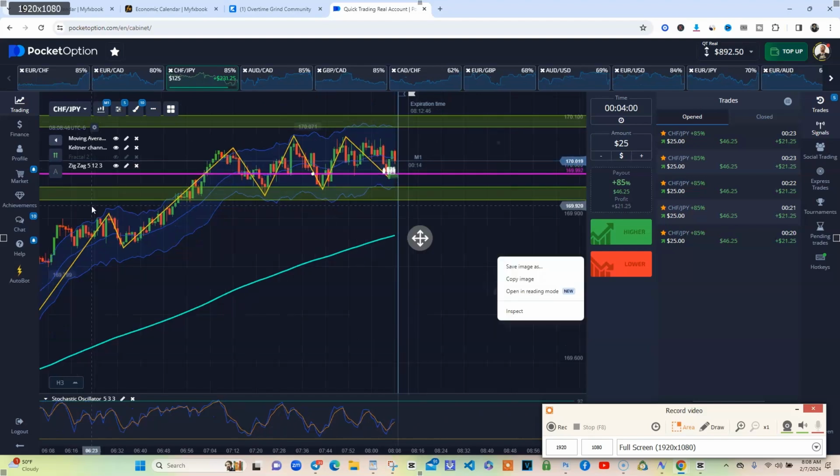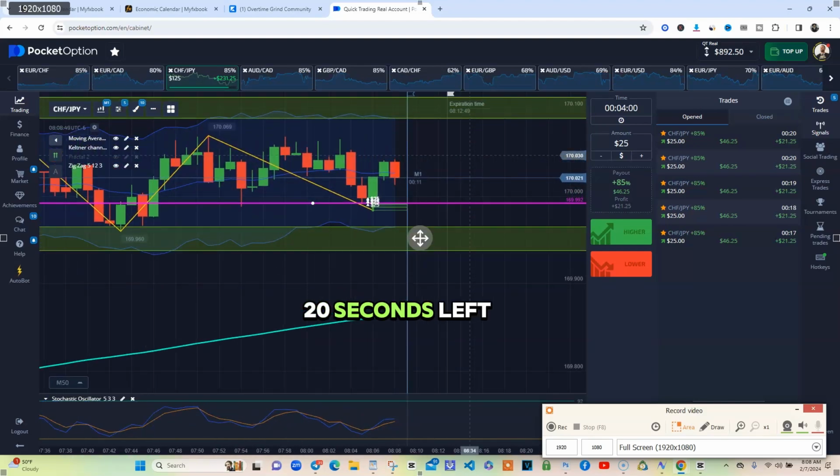20 seconds left. He trying to come on back. Let's see what this next candle do. Hopefully he ain't no heavy pusher. Okay. I like the retrace. I like the retracement. Oh yeah, we Gucci.